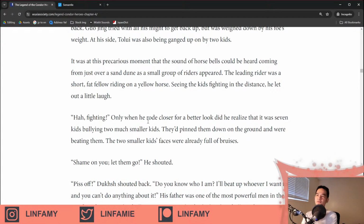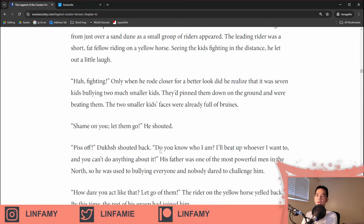Only when he rode closer for a better look did he realize that it was 7 kids bullying 2 much smaller kids. They'd pinned them down on the ground and were beating them. The 2 smaller kids' faces were already full of bruises.